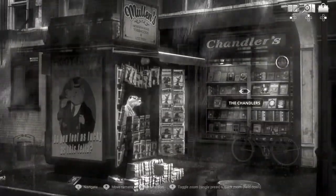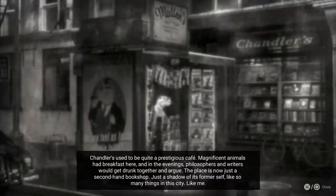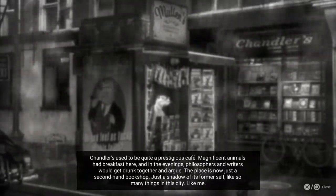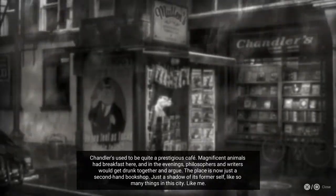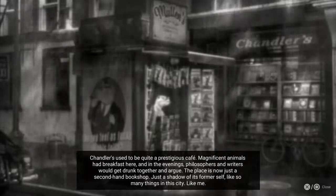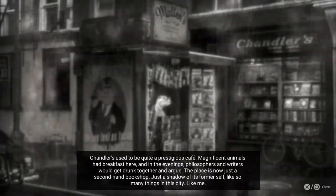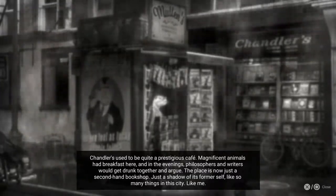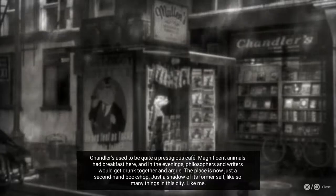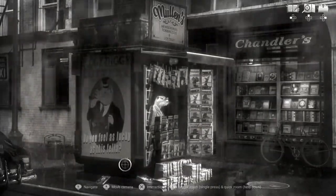The Chandlers. Chandler's used to be quite a prestigious cafe. Magnificent animals had breakfast here. And in the evenings, philosophers and writers would get drunk together and argue. The place is now just a second-hand bookshop. Just a shadow of its former self. Like so many things in this city. Like me.